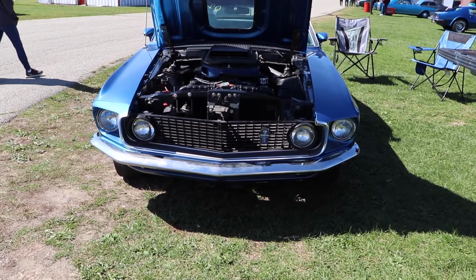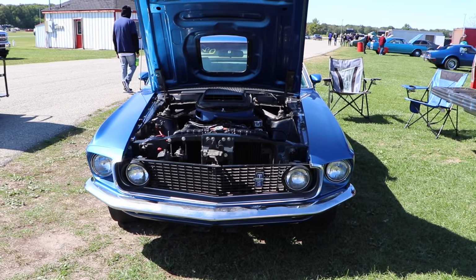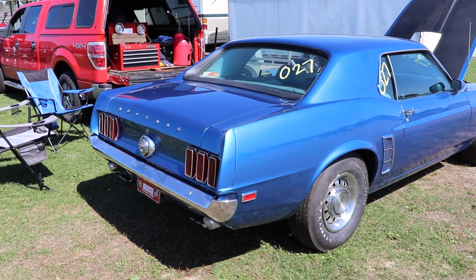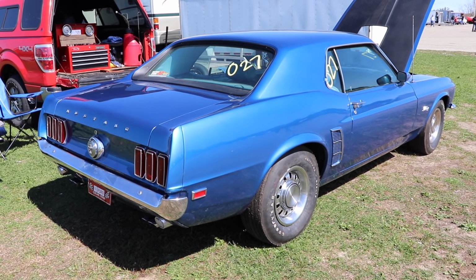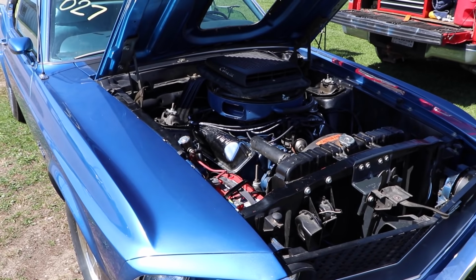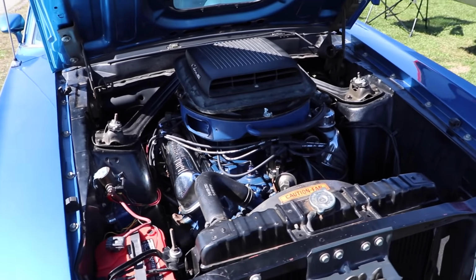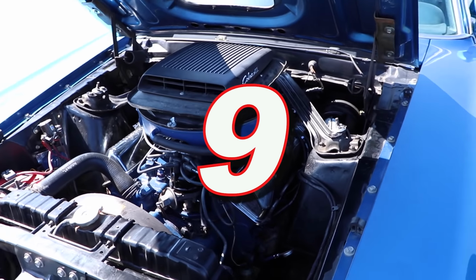And then we get to the Mustang, and you might be thinking to yourself, well, they didn't put the Super Cobra Jet in any hardtop coupes. Well, they did. It was just very rare. There were 300,000 total Mustangs produced in 1969, and 3,100 of those were Super Cobra Jet cars. And then if we break that down into the specs of this car, an R-code Super Cobra Jet with an automatic transmission in a hardtop coupe, that accounts for only 9 total cars.